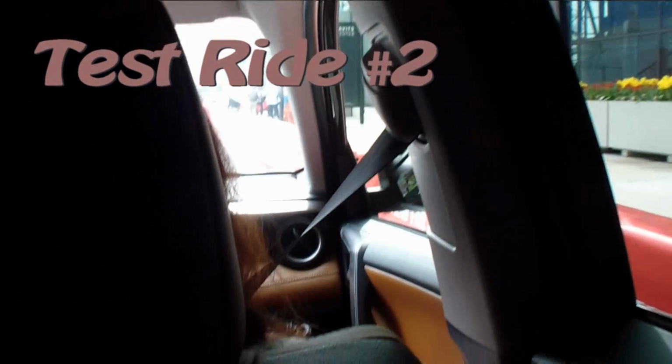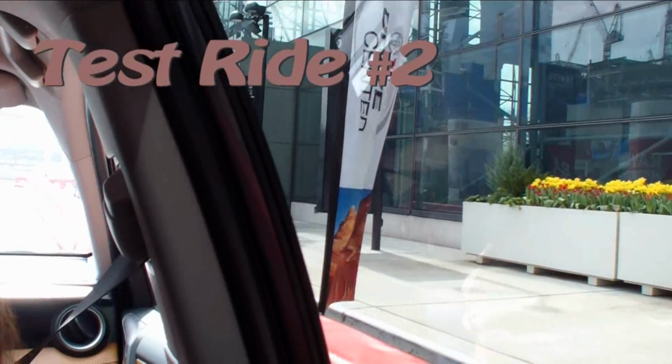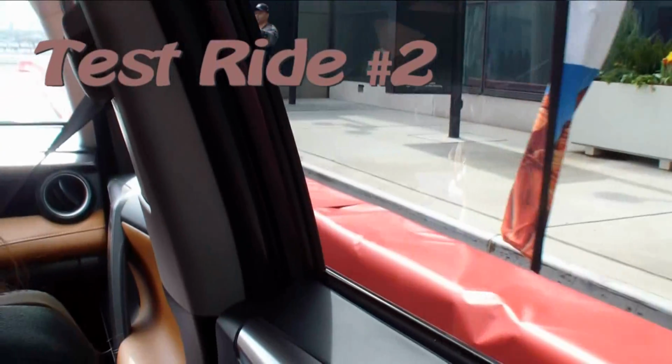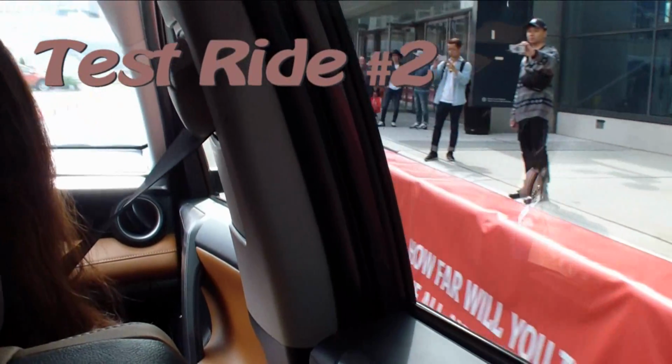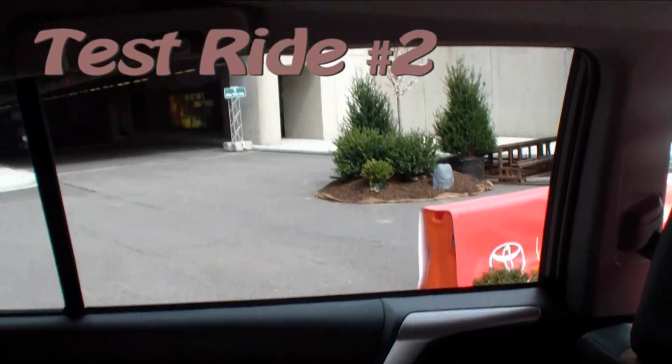We're not quite gonna go that fast here because I know. Wah, wah, wah. We do have a speed limit to consider, though, so we have to make sure we stay within it. Safety first. All right, we're able to deliver that level of performance while still delivering up to 34 miles per gallon in the city and up to 33 miles per gallon of combined fuel economy.